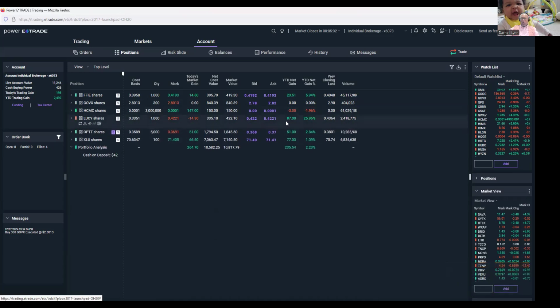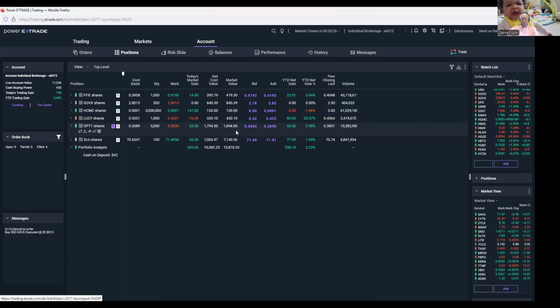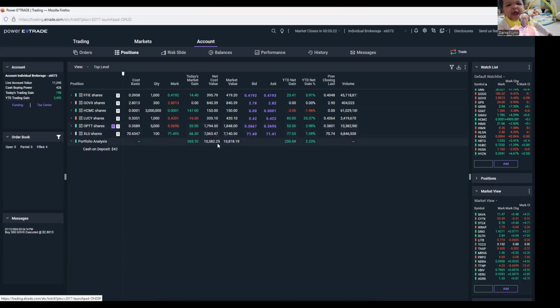I got Lucy, still making me money. All these are making me money. I put this one back, bought at 35, and it's up to 36. It's making me a little bit of money, but I only bought 5,000 of them, and this one right here is making me money. So I put everything in my other account, which is the business account. So we going.